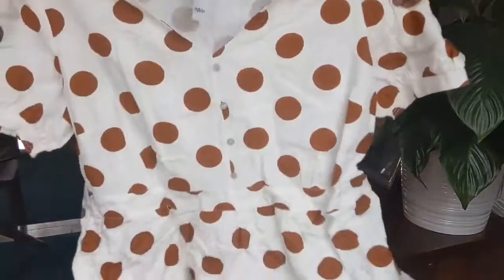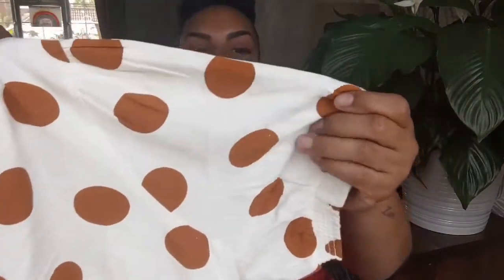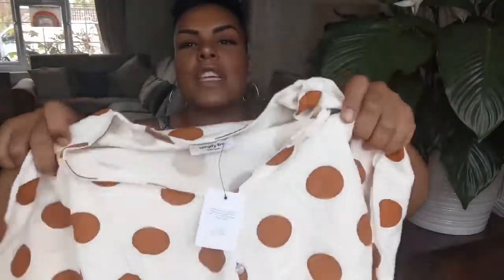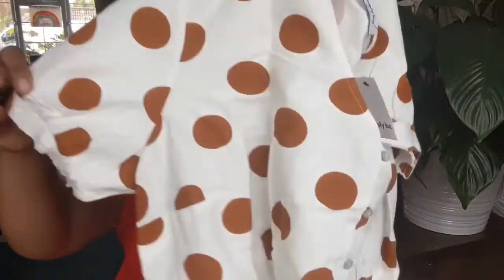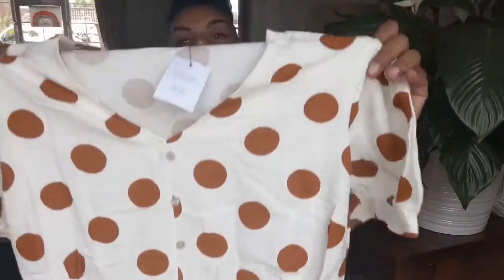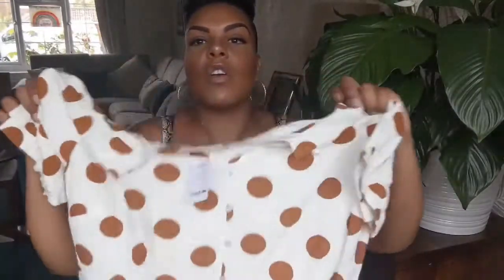This is really nice. It's peplum style again. The material feels like a linen material. And I don't know if I said, this is a size 24. All of them are size 24. And yeah, this is a lovely top. Let's get it on and let's see what it looks like on.